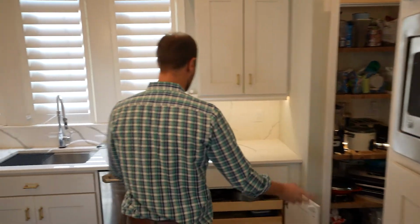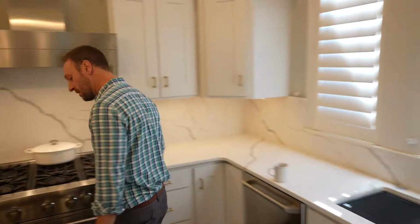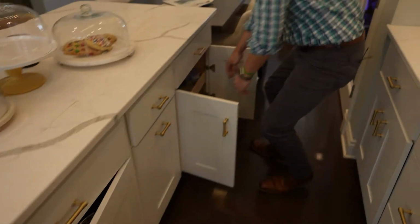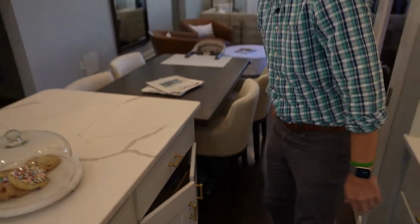But I also did them for pots and pans. Over here is baking goods, and then over here I redid for all my frying pans and stuff. I mean, it's so much more functional. And then even William's stuff, which he likes to come in here and play with and move all around. He's in that phase of pulling things out and putting it back.